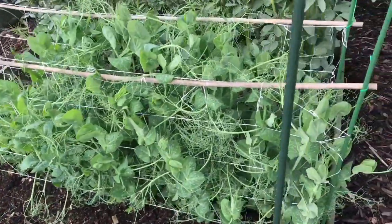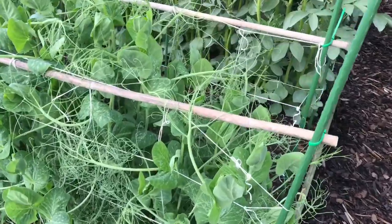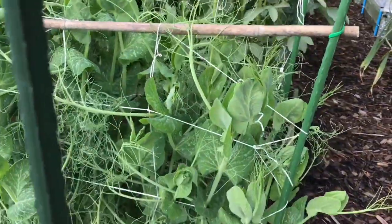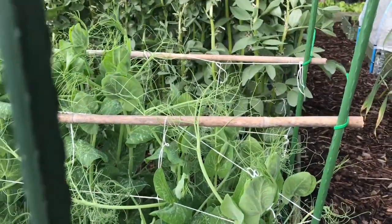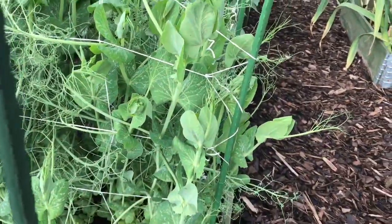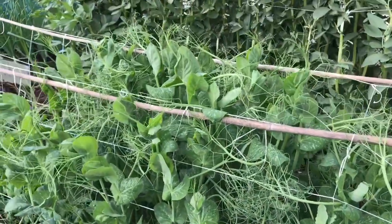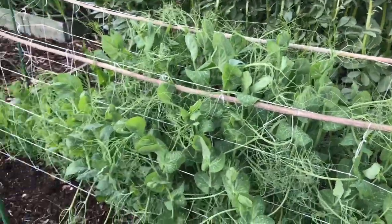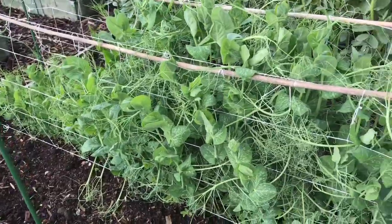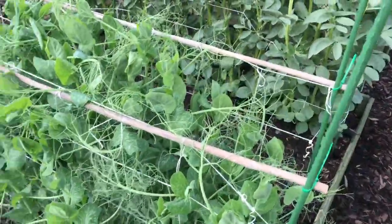Mange tout. Now last year I grew the same variety, Snow Wind I think it's called, and it never grew any higher than that. This year it's that high, what's that, 2 foot, and there's no flowers on it yet, and I haven't put my support high enough, so it'll be interesting to see what happens with that. Obviously a build up of fertility, the more compost you put on every year.